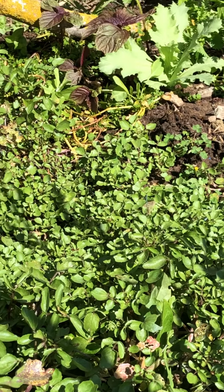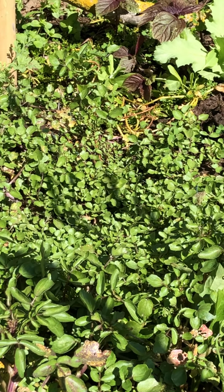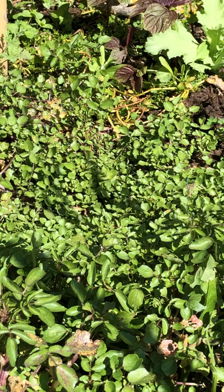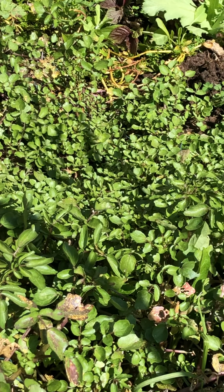So there you go. This is Health Alchemy Garden, rapid growth. That's why springtime's so important, folks. You really want to be on it. You want to be preparing for a season ahead of time. So prepare for your spring and the winter. Prepare for your summer and the spring.